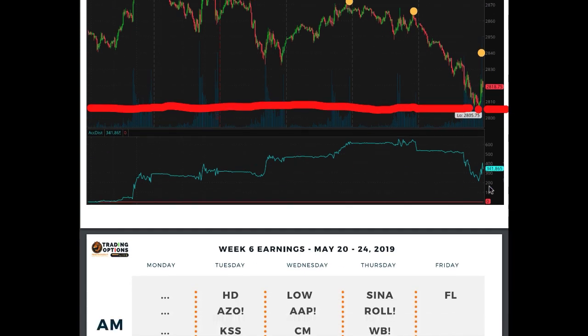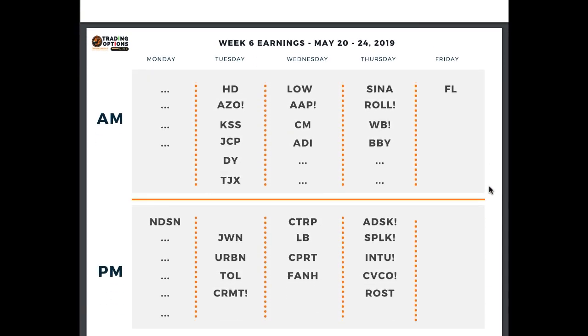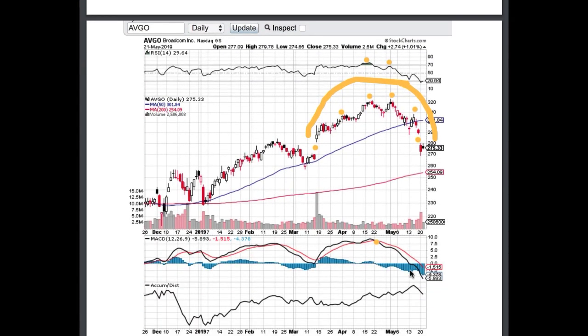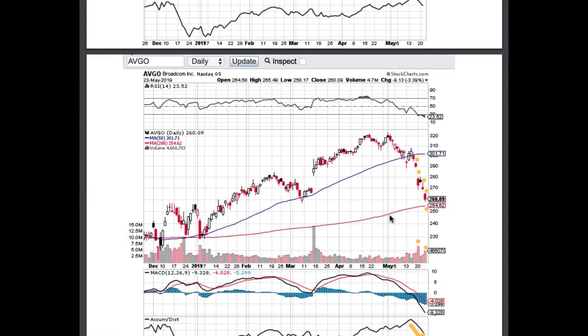Let's review some earnings. Some great ones happened last night. We're not going to be able to cover all of them, but we're going to take a closer look at ADSK and Splunk. But before we go into that, I had a lot of questions about the AVGO trade. So this is the chart of AVGO, all the bearish stuff we've discussed. I'm not going to go into that one more time, but this is what happens next.